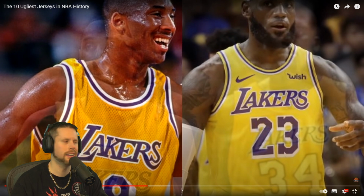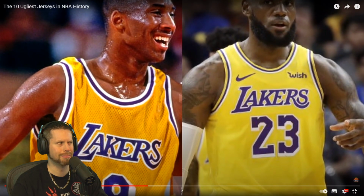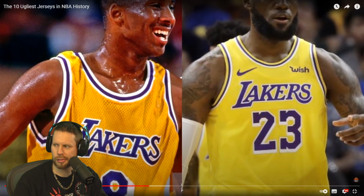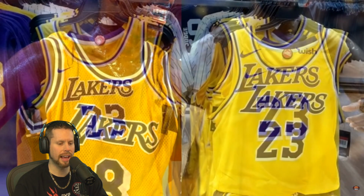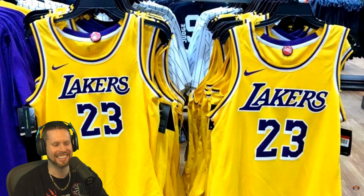Comparing these two shades, the difference is very clear. The gold is iconic, and it's been that way ever since the Lakers arrived in Los Angeles. They're both yellow. There's no comparison as to which is better.